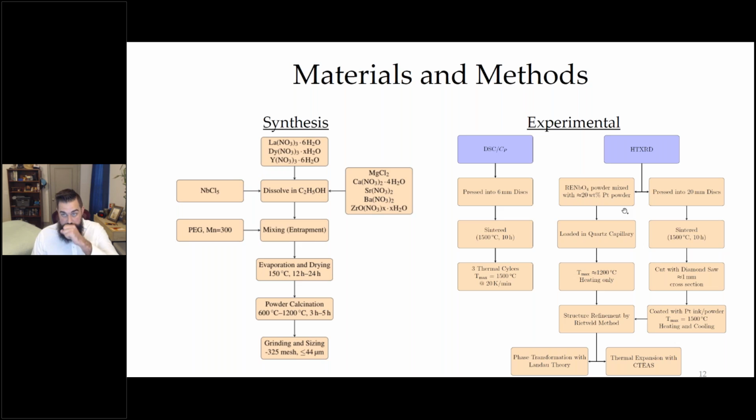And then for the high temperature diffraction, for the powder studies, the ceramic powder was mixed with platinum. This platinum just served as an internal temperature reference. From the refinement of the platinum lattice constant, you can accurately determine the temperature of your sample. This would then be loaded into a quartz capillary. Quartz was preferred over sapphire because my transformations were expected to occur below 1200 degrees Celsius, and I did not have to account for the sapphire peaks that would result from using those capillaries in the diffraction data. And again, we were limited to about 1200 degrees Celsius because then quartz devitrifies and the sample just breaks.